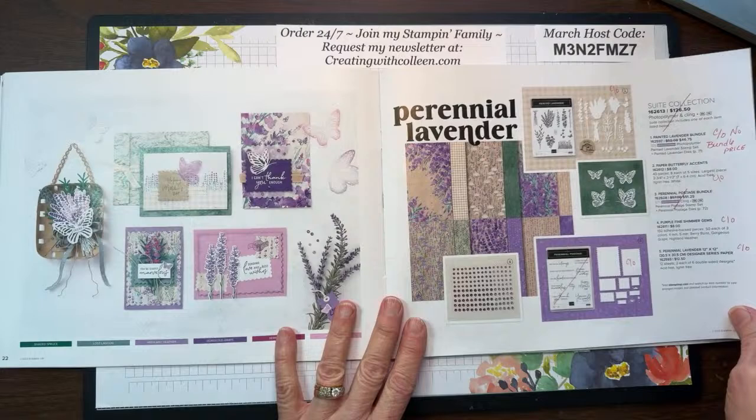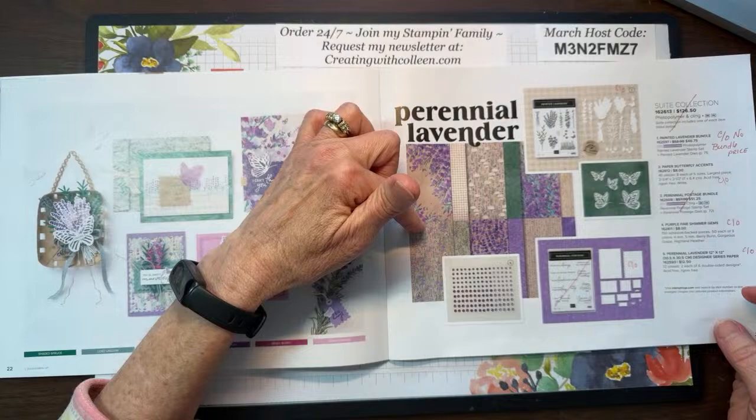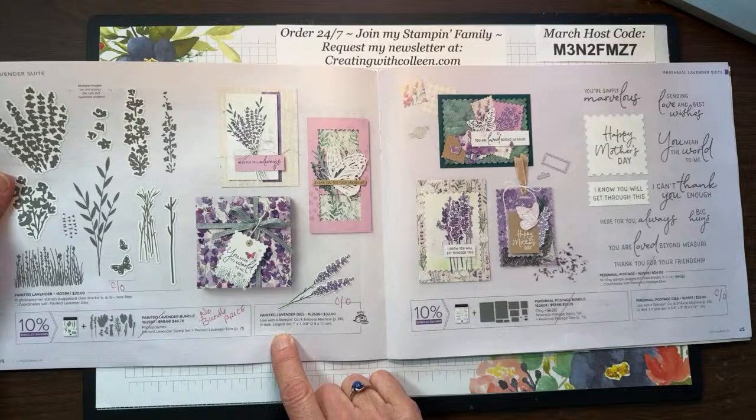So on this page here, the designer paper actually carried over, which was great because this paper is amazing. The fine shimmer gems carried over along with the paper butterflies. So what we have here on page 24, the painted lavender bundle carried over, just not at the bundle price, but the dies and stamp set carried over.